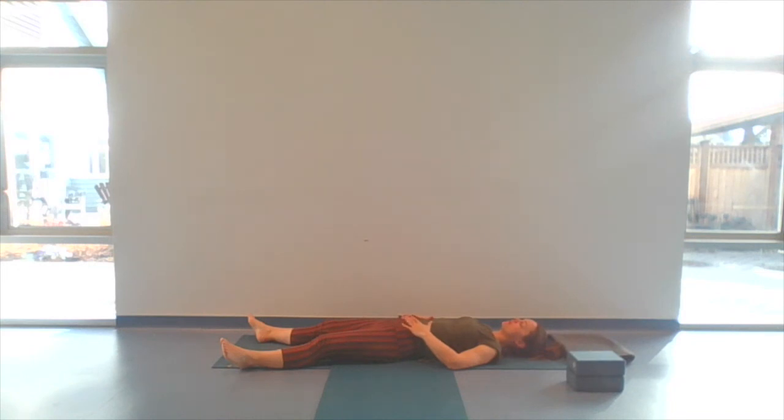The in-breath filling your whole body with a gentle awareness. The out-breath filling your whole body with an opportunity to soften, settle onto the floor. Stay with it. The invitation of the breath to expand your awareness, to deepen your surrender for a few minutes more.